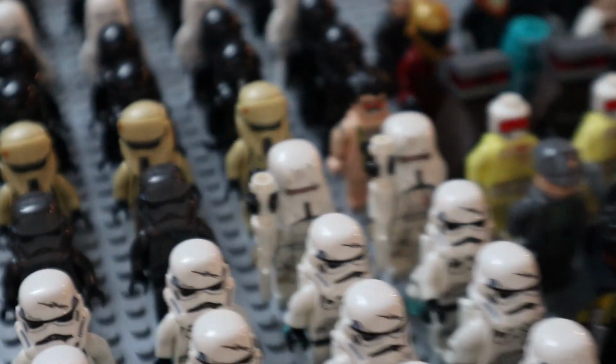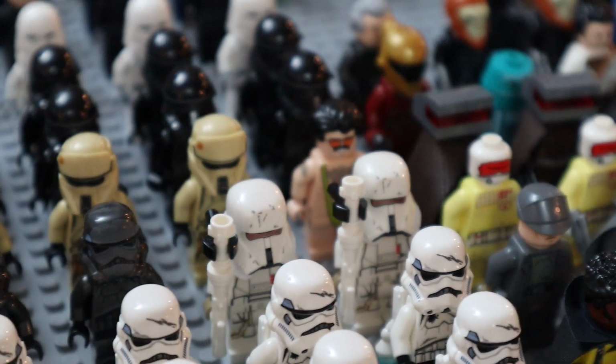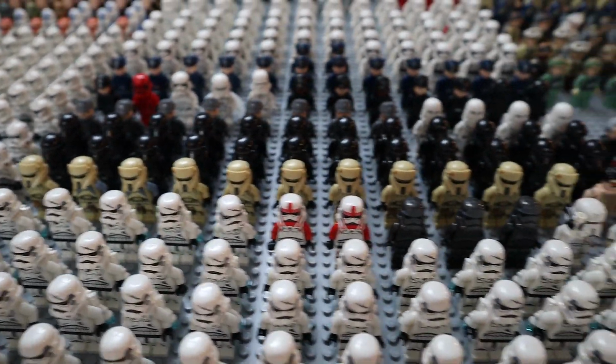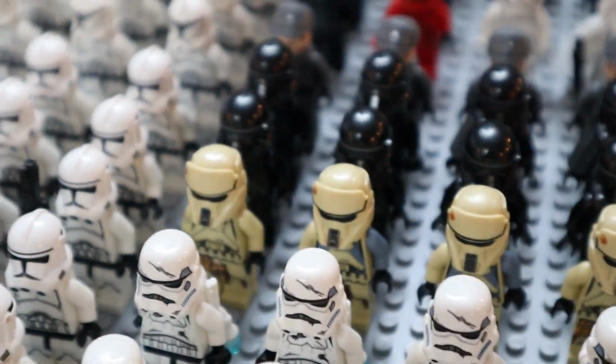These troopers are pretty freaking cool. Not gonna lie, I wish I had more of these, but more importantly, I wish they were more available to us as LEGO fans. The row behind them is gonna be entirely Scarif Troopers and Commandos. Most of them are from the actual Scarif set itself, and then some of them are from the Polybag, I believe, and then some of them are also from Bricklink.